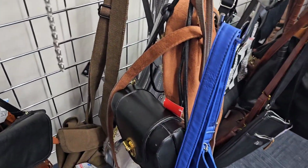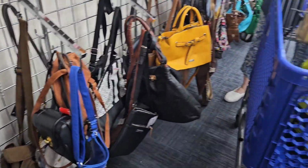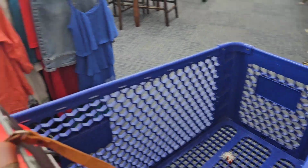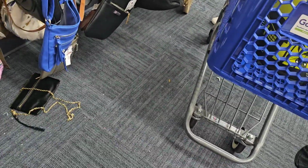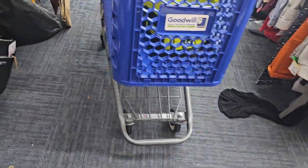So here I see a couple interesting things back here that I'm trying to grab. But before that, the lady is like right there. I'm telling you, she did that the whole time. So I grabbed these two just to look at them for a minute and try to be out of her way. I ended up putting that one back because it wasn't anything special or interesting.